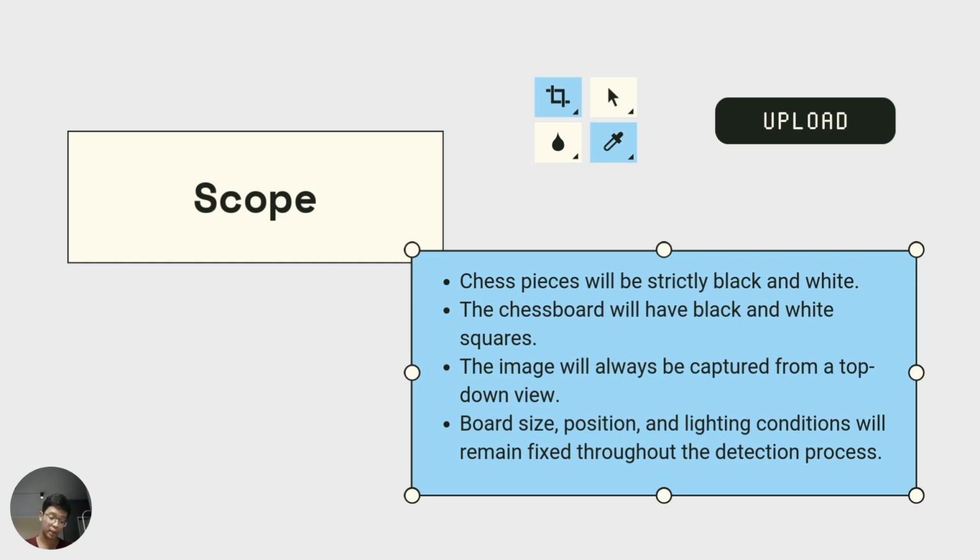And number three, lighting conditions. Chess piece detection heavily depends on consistent lighting. Any shadow or uneven lighting could affect classification, so we maintained optimal illumination in our test environment. By keeping these factors fixed, we maximize accuracy and minimize errors in our AI model.